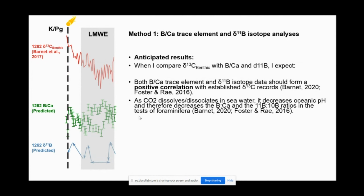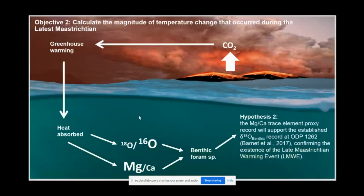And again, with the carbon isotopes, it's a bit more difficult to explain for this talk, but I can talk about that in the questions. But really, we have an unusual negative 13 excursion here, so it's not entirely sure what we might expect with the results. Second objective will be to calculate the magnitude of the temperature change that occurred during the late Maastrichtian.